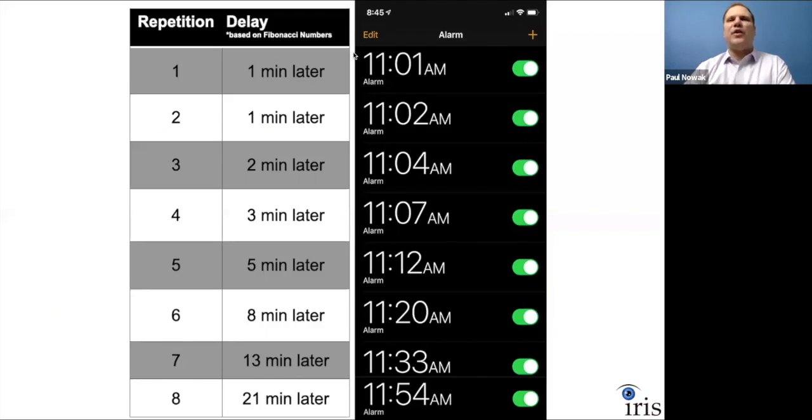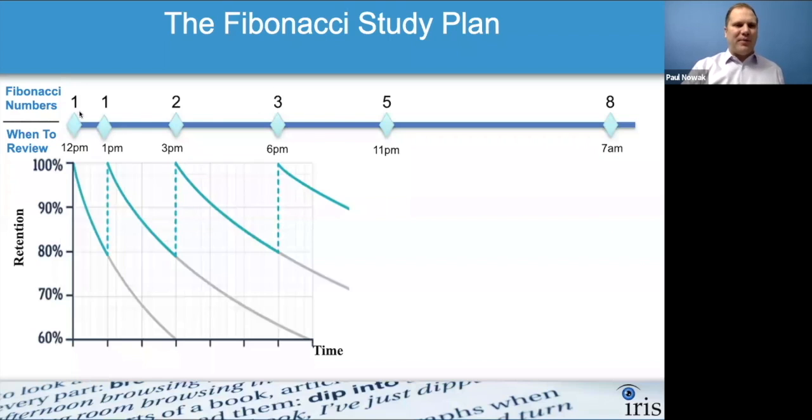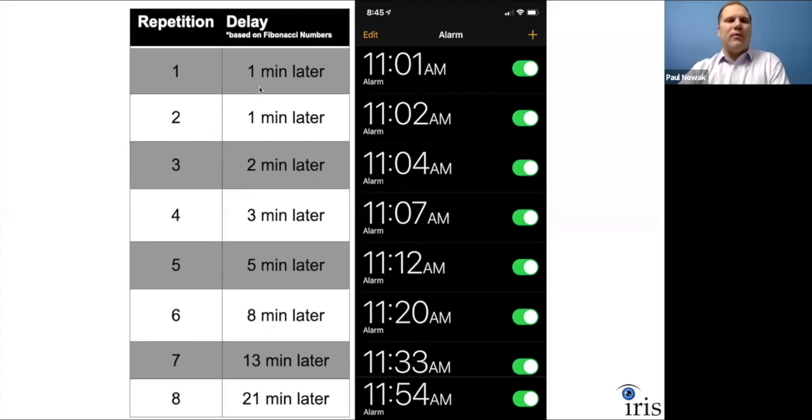If you were learning a new language, and you're trying to accumulate 30 new words every single day, we've got our 30 words. We review them, and then 1 minute later. Notice how here it was based on hours, the timeline. You could also do it based on minutes. So we review our 30-word list 1 minute later. That's repetition number 1. Repetition number 2, we do it 1 minute later again.